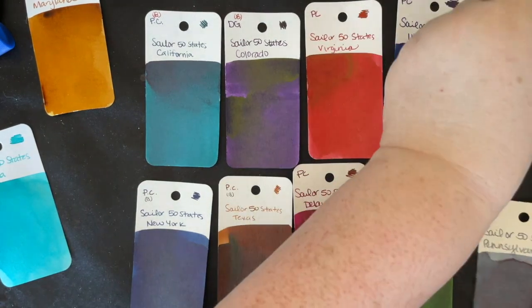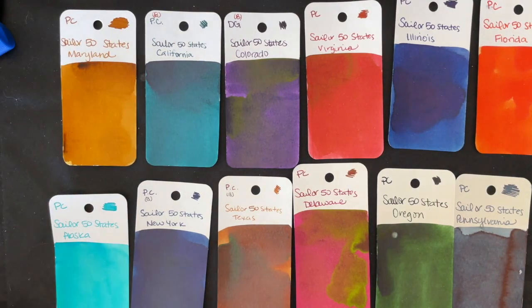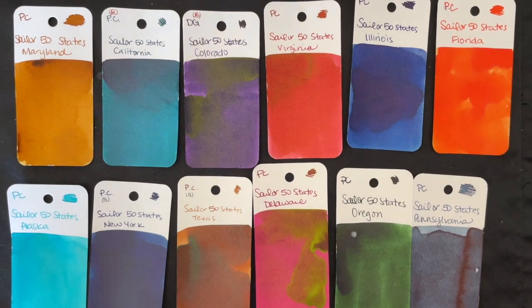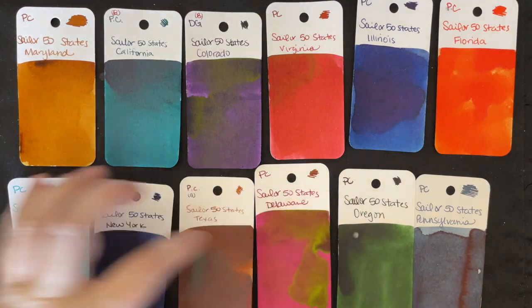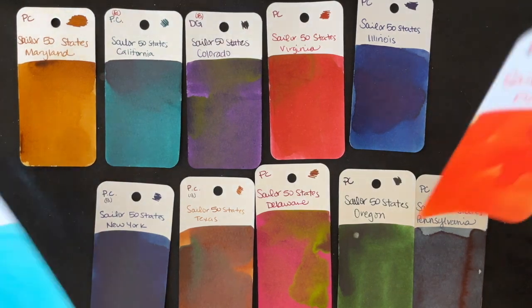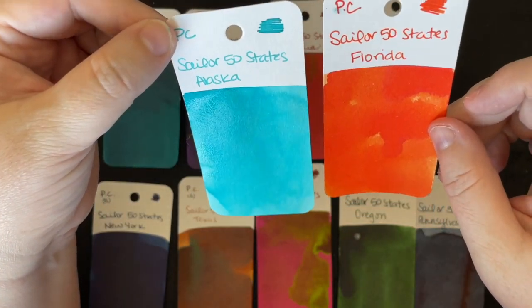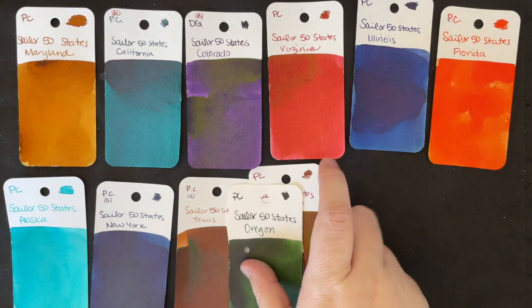I'm going to switch these because of contrast. And now we have Alaska and Maryland. So there's our whole set so far. We have 2, 4, 6, 8, 10, 12 of the 50 states. I think this one specifically brightens up the whole collection. Oops, that's wet. Look at these two together. How pretty is that? Yeah. So I'm looking forward to getting this one specifically in a pen. So let's go ahead and move these.